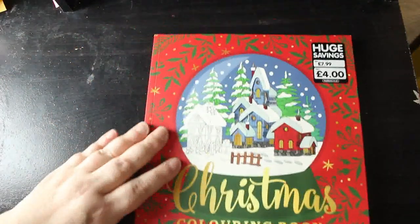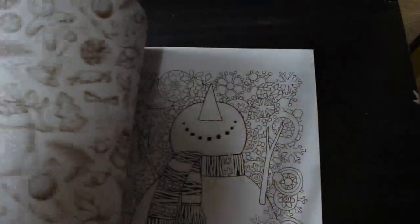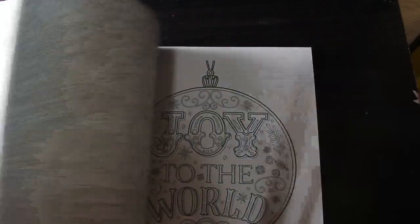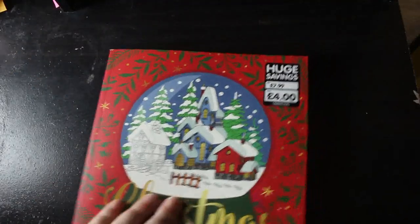And then we got Christmas Colouring Book. Celebrate and colour your way through the holidays. This one you can use markers in because you've just got the wallpaper on the other side, so that'll be fun, and glitter and stuff.